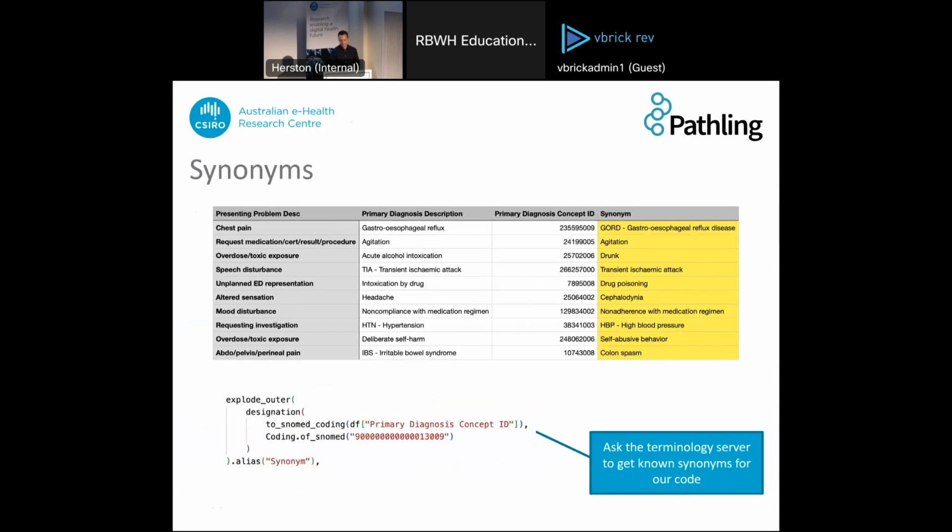Synonyms is another one. Your terminology server already knows a whole bunch of acceptable synonyms for each term. You can bring that in alongside your data and add in additional textual descriptions that you can use to increase recall if you're doing a textual search across your data.